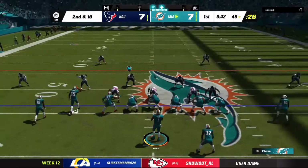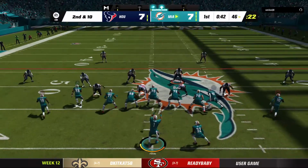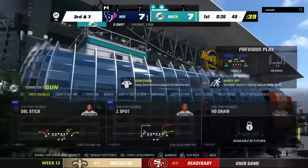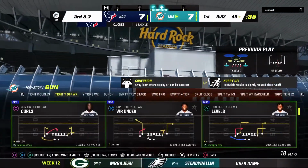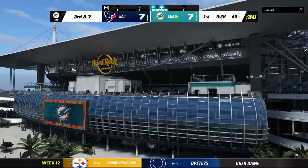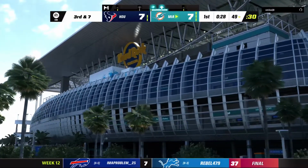So now 2nd and 10 after the incompletion on first down. They'll run the draw here with Swift. And down he goes at the 49, a 3-yard pickup. Pretty good little two-play sequence there. You force the incompletion, then a very short pickup. Yeah, now maybe you bring in an extra defensive back or two because you want to try and defend on 3rd down. They like to play those nickel or sub packages, don't they?